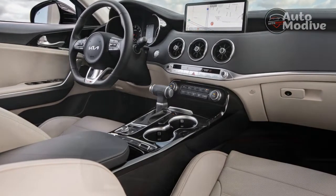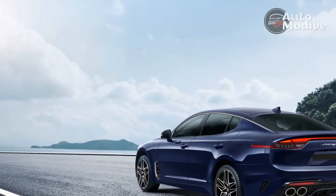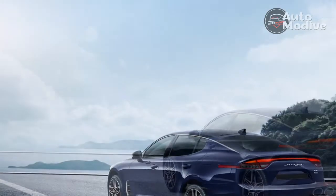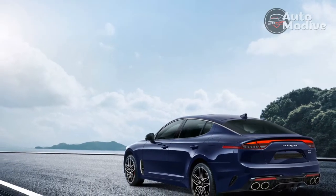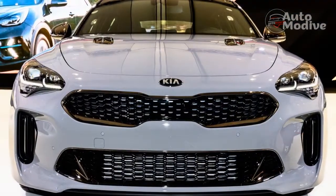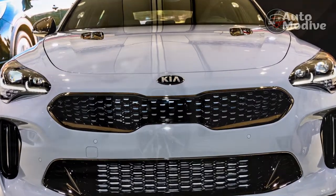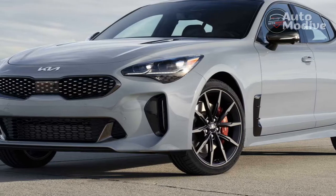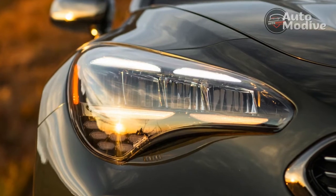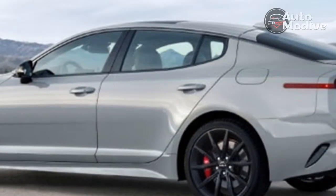More screen. Inside, the Stinger carries over lovely analog gauges that could have been ripped from an Audi. My GT Line tester's flat-bottom steering wheel is thicker than the Alfa Romeo Giulia's, but its perfect size provides a great driving position. The front buckets with thick bolsters are comfortable and hug in all the right places. But it's the new 10.3-inch touchscreen infotainment screen replacing the 7.0-inch screen that grabs the eyes. Its easy-to-use interface remains, but so does its lack of wireless Apple CarPlay and Android Auto despite a wireless smartphone charging pad.